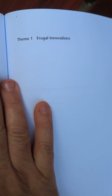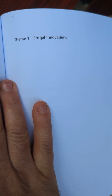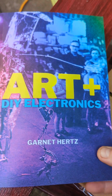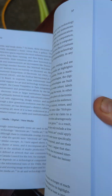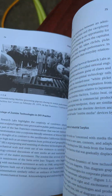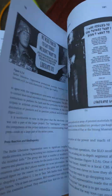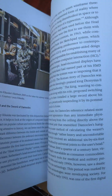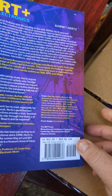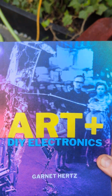I'll actually cut this video here and I'll make a video for each theme cluster of chapters. So there it is. It actually arrived. It looks friggin' great. There's like 100 color images. And I actually paid out of my pocket to have it printed in color with the same sticker price as a black and white book. So hope you enjoy it.